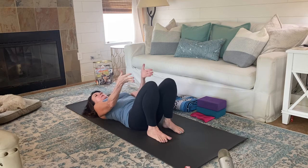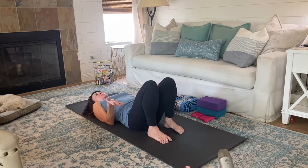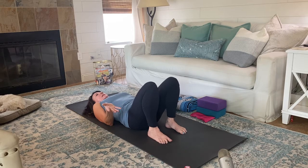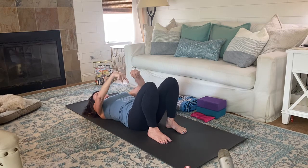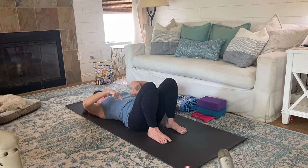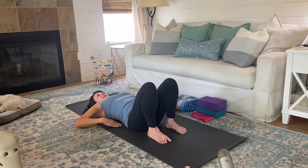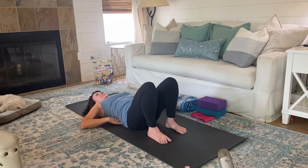Feet are hip width apart. Maybe you can get your heels close to your buttocks. You can do pelvic rocks just like this. So you're going to tilt the tailbone up towards the ceiling and then tuck the tailbone down towards the mat. If you tilt that tailbone, you can slip your hands in there. But now as I tuck my tailbone up towards the ceiling, I can't get my hands in there. My whole back is in contact with the mat.